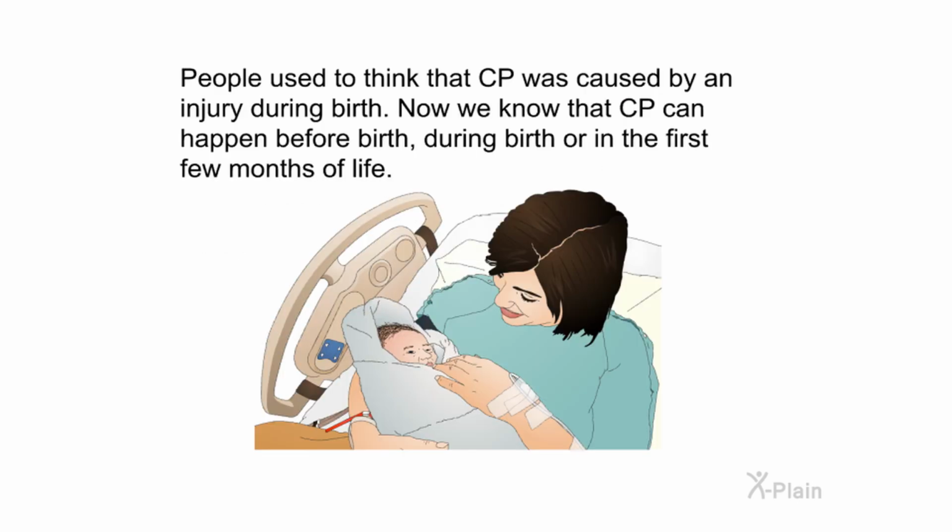People used to think that CP was caused by an injury during birth. Now we know that CP can happen before birth, during birth, or in the first few months of life.